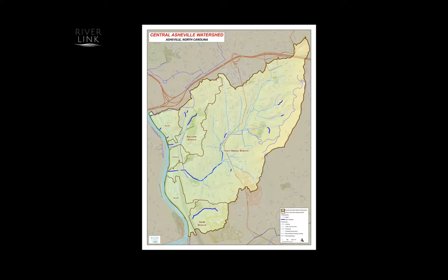This section of the French Broad River is one of the most popular for recreation, and it also regularly fails to meet water quality standards due to high levels of bacteria. We know that there are water quality issues in this section of the French Broad River, as well as in Town or Nasty branch. So we'll talk in more detail about these water quality issues further into the presentation, but these are some of the reasons why RiverLink decided to focus our work on this particular watershed.